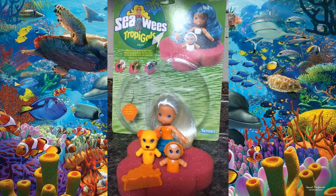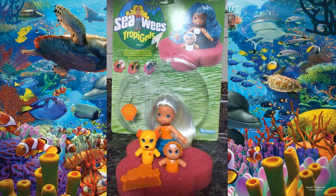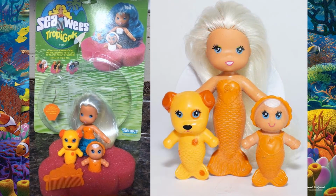The Tropicals were a big hit, likely due to the inclusion of the merpets and the growing number of accessories. The pets were created in the same style as the babies, and were molded out of one solid piece of soft rubber or plastic.